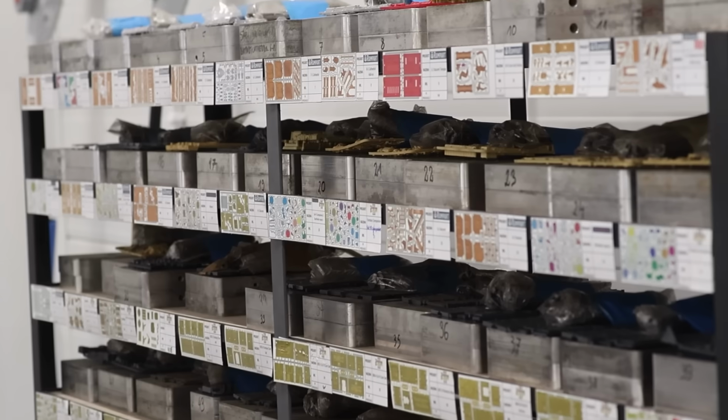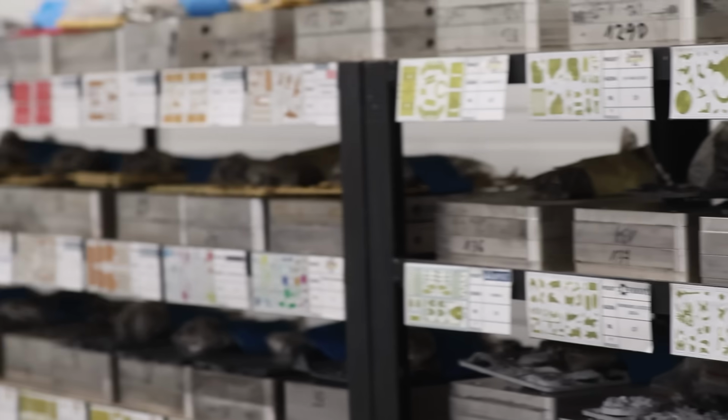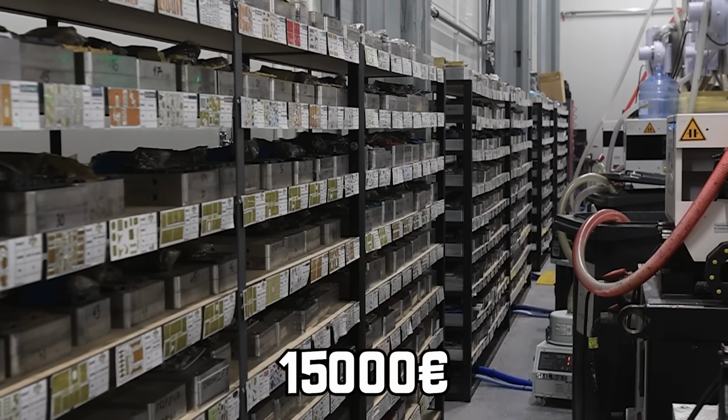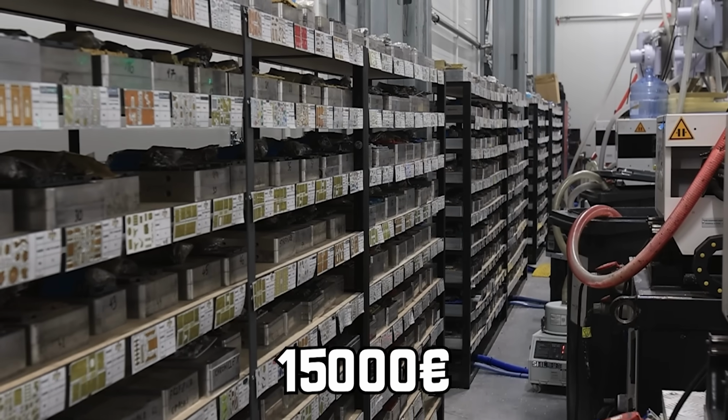With each drill head costing about 100 euros, and you run through them like donuts in a police station, it is bound to add up to a lot of money. And one of these big molds/tools will end up costing you somewhere between 8,000 to 15,000 euros per mold.